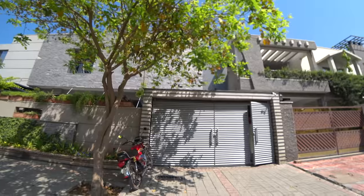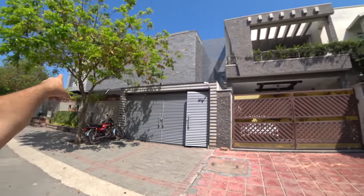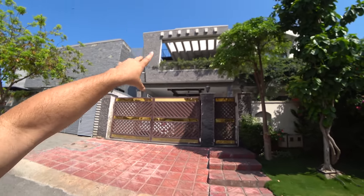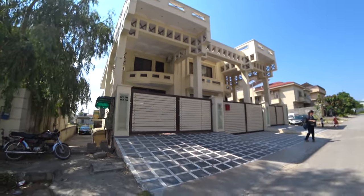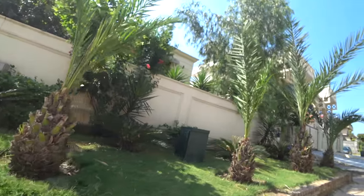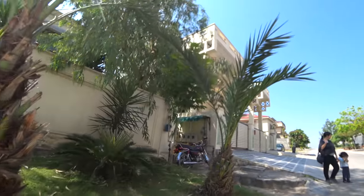This is very modern. Assalamu alaikum. You know, with different levels and different balconies, and of course on top you have a rooftop terrace. This is pretty nice. If you have your own house in a nice area with a nice rooftop terrace, of course that's great. Liking it. Yes, it has style if you have palm trees or whatever these are in front of your house, I would say.